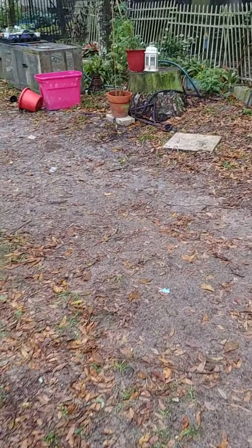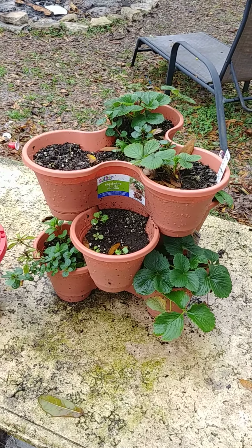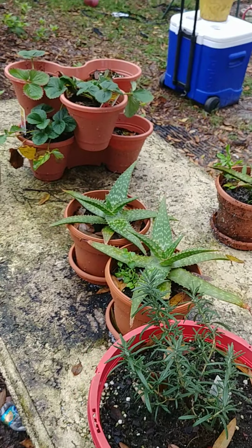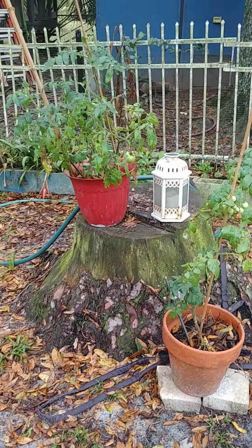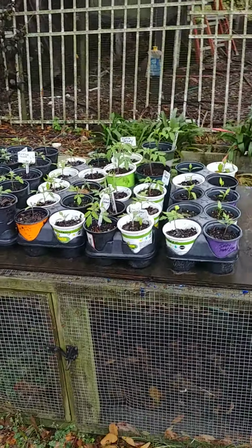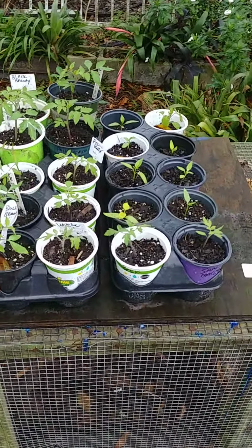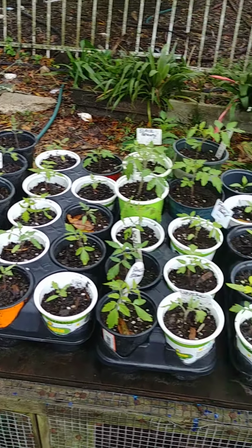I spent a good 2 hours transplanting and planting seeds in my greenhouse yesterday. It was good weather. So here's my strawberries. They're still doing good. My rosemary, my little towers of strawberries. And then I've still got tomatoes growing right there. And then here are all of my first transplants for my tomatoes and peppers. I have about 41 different tomatoes in here.